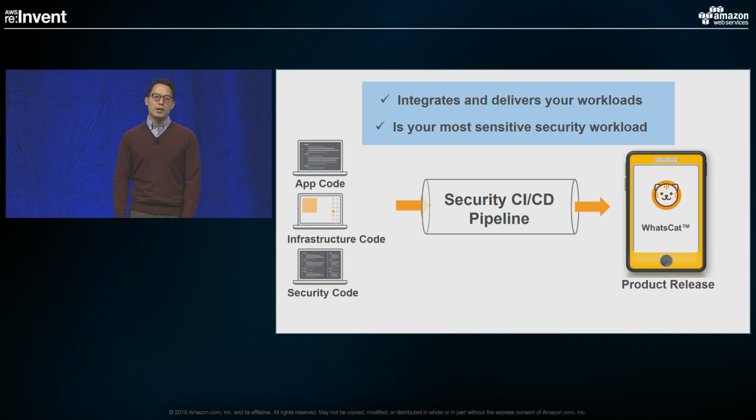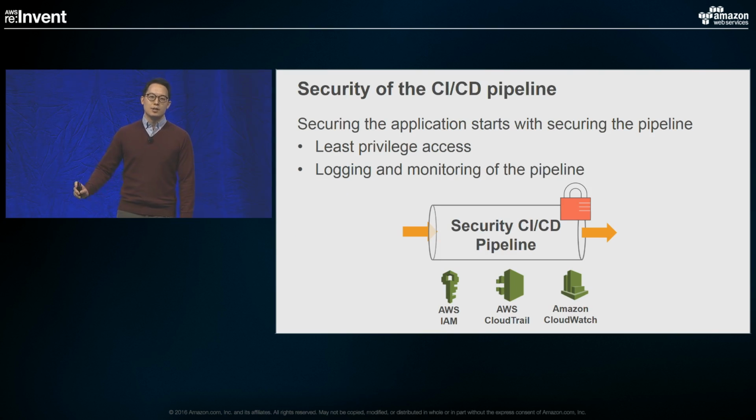You need to treat your CI/CD pipeline as your most sensitive security workload. You have to have high trust and confidence in your CI/CD pipeline. There are two aspects of security responsibility for your CI/CD pipeline: security of the pipeline and security in the pipeline. So security of the pipeline. Think about what access permissions your pipeline has. And think about who has access to your pipeline, who can inherit that access permission. You need to harden and secure your pipeline and ensure you have least privilege access to your pipeline. And you want to have robust logging and monitoring of your production process.